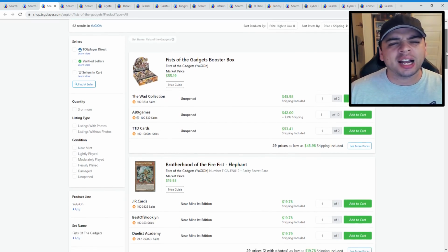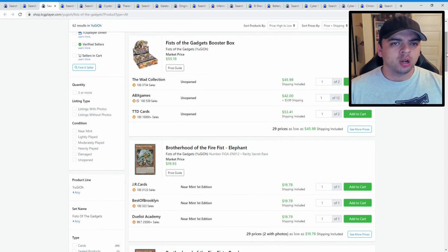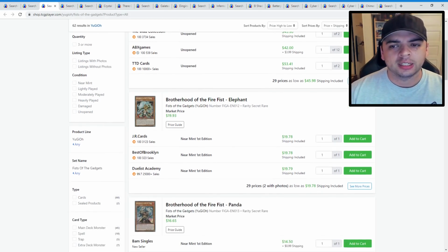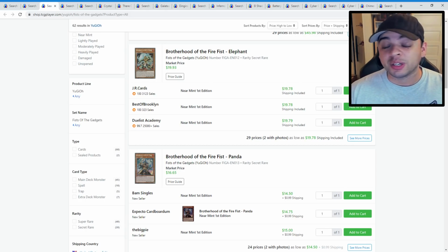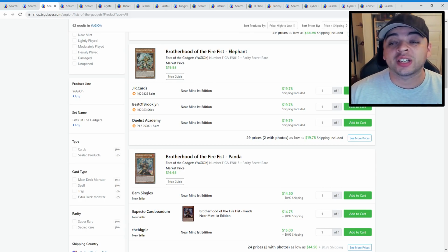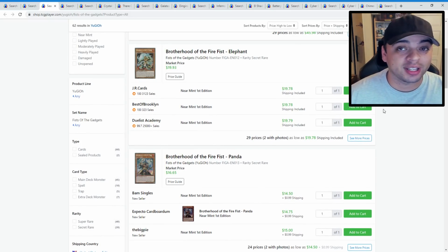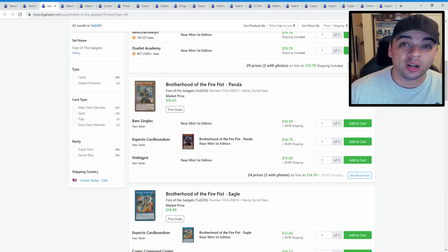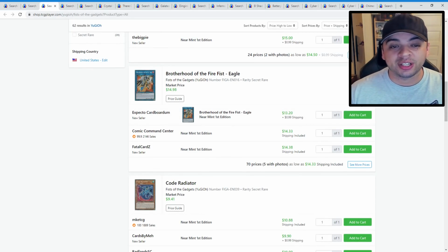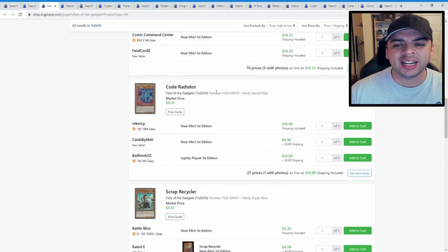Now I think I've seen so far one Fire Fist deck top a regional in South America. Hopefully we see more, and until we do, the values of Fist of the Gadgets are going to go lower. Brotherhood of the Fire Fist - Elephant is barely holding on to $20, and that's the most expensive card in the set, by the way. Panda is about $15 to $16, trying to hold on to that value. Eagle's about $13 to $14. Then you have Code Radiator actually stabilizing roughly around $11. This might be a hidden gem in the set.